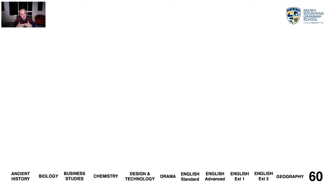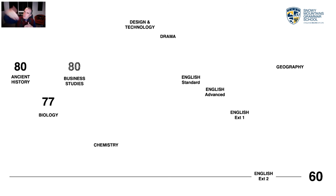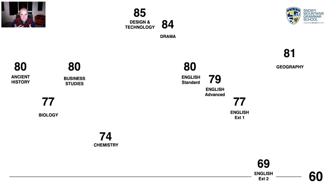Let's have a look at now if it was an ATAR mark of 60. So that's a much lower. Let's see what mark that would be. And you'll see the gap starting to, because you saw the slope of those graphs. Some of them are much steeper than others. So now I'm down to 74% in chemistry, but I'd still need to get 85% in design and technology. That's 11% difference to get the same ATAR mark in the 2019 ATAR scaling.